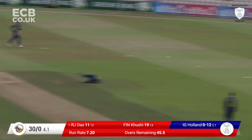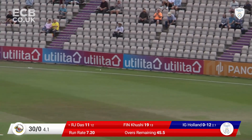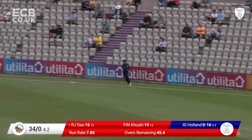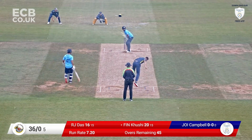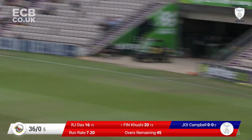30 for no loss. That one's driven through the offside. Lovely stroke, that one from Das. Outside the offside. Not too much room, but he dealt with it imperiously and gave the man at extra cover absolutely no chance. 4 runs, 34 for no loss. As he comes running in, slightly short of a length again, and pulled away with disdain from Feroz Kushi.